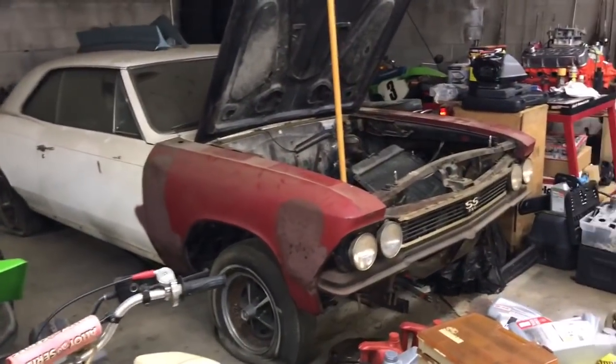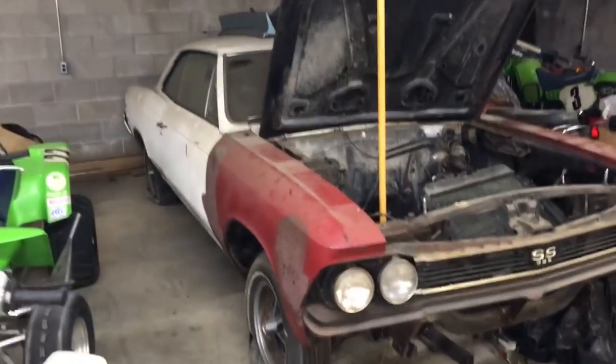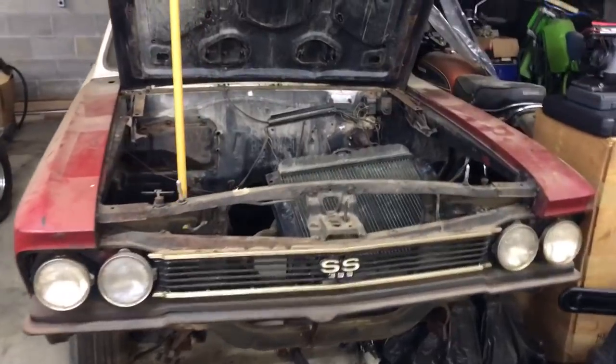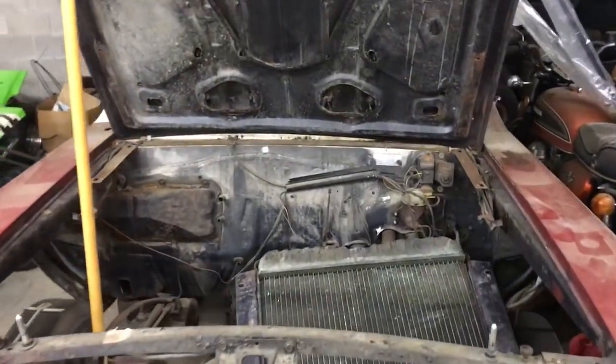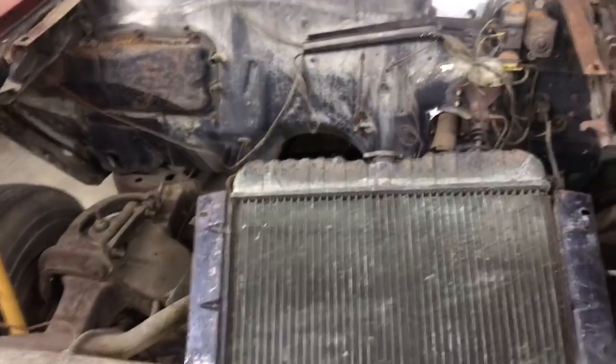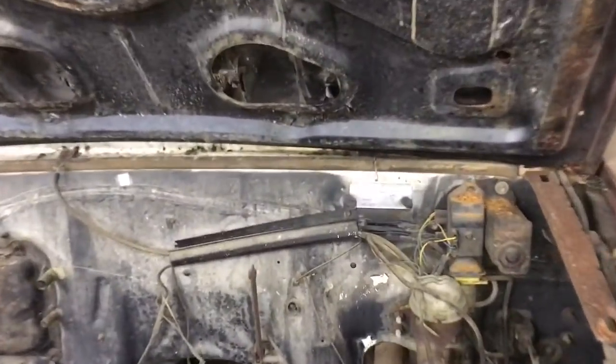See, the front cap is not original. It's originally a white car, which I would do a rundown of the cowl tag, which I normally do. The engine is here, it's just not in the car. That's not the original radiator. This car would have had a heavy-duty radiator. Let's do the cowl tag.